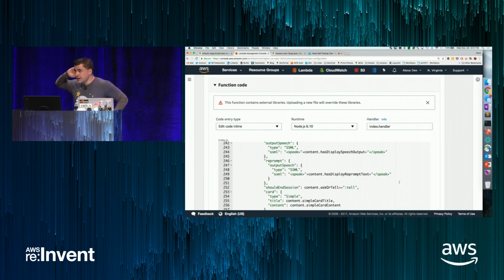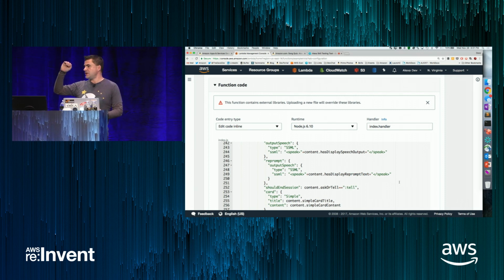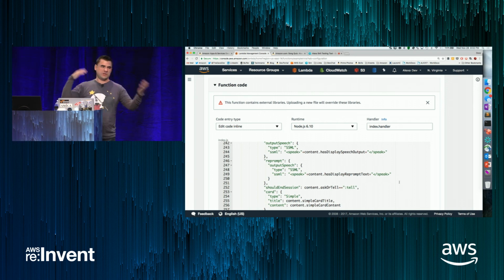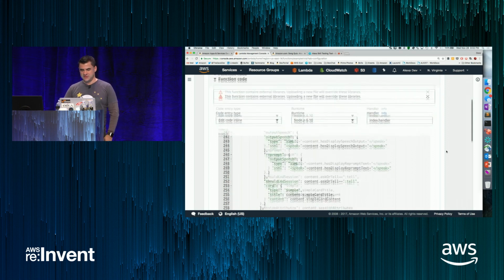What's that? No, you don't have to worry about it. I'm just calling straight into the S3 bucket. You don't have to enable CORS or anything like that. You do have to for audio, though. The question was around CORS and cross-domain. Audio, you do. Images, you don't. You don't have to worry about it.